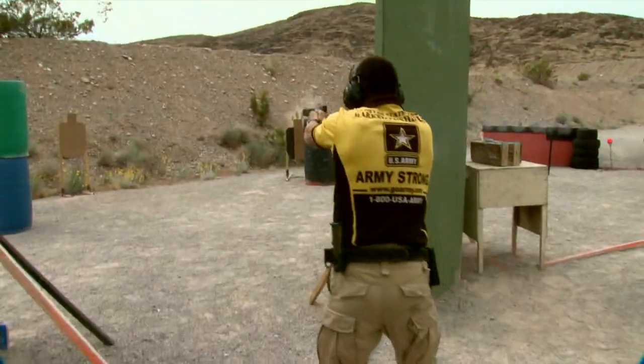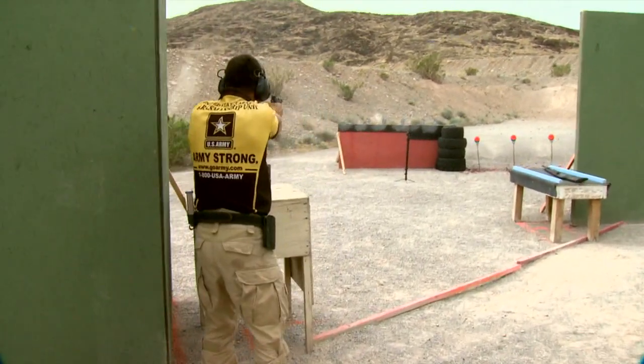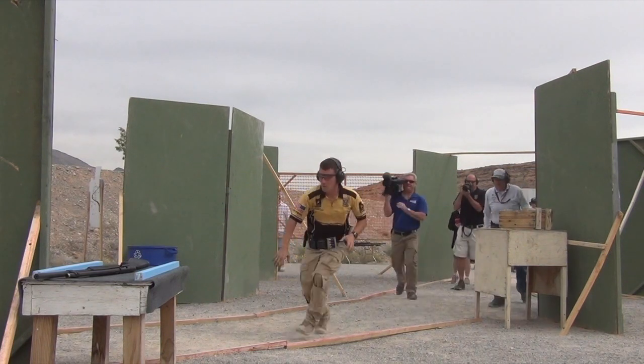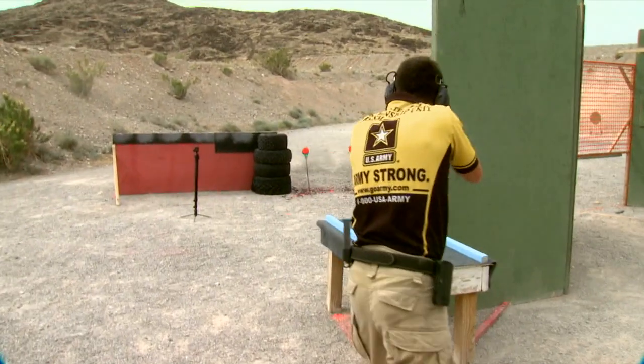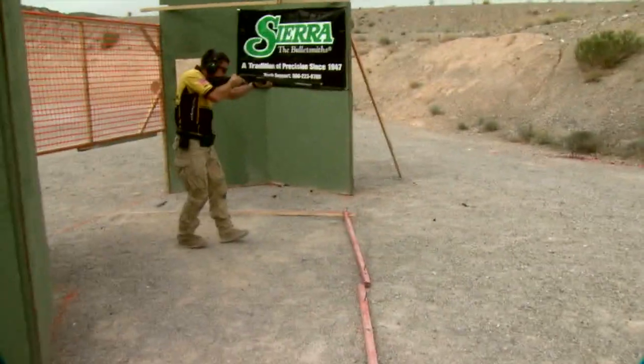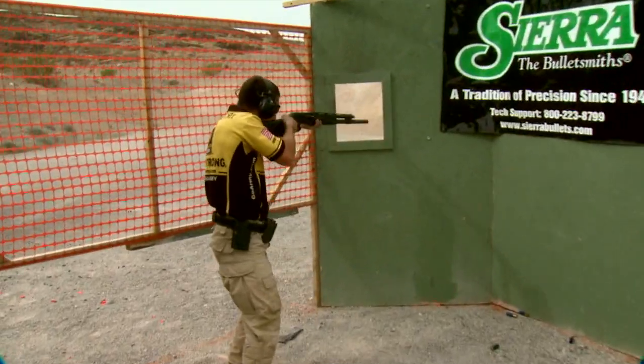The steel plates at the wall are option targets, shotgun or pistol. Daniel chooses the latter. That's because he has a specific load order in the shotgun. The first 6 targets are bird shot, and the last 3 are slug targets. A quick rack of the shotgun gets it back online. And luckily the order still worked. There are the slug targets.